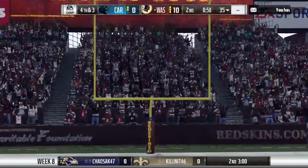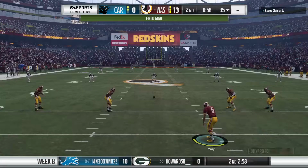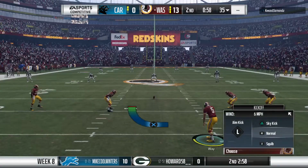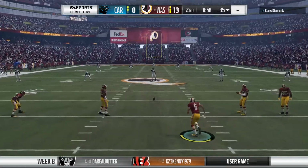And Hopkins' kick is good. And that'll push the lead up to 13-0. So a good snap, good hold, and that one's right down the middle. Never in doubt. Just the way you used to hit them, Brandon.